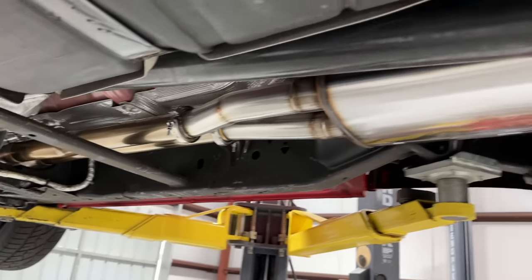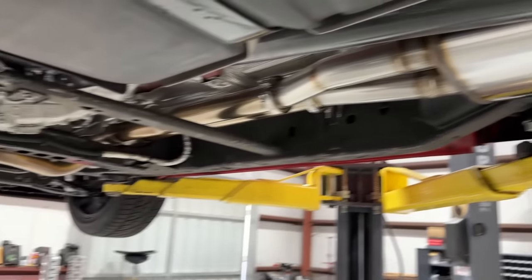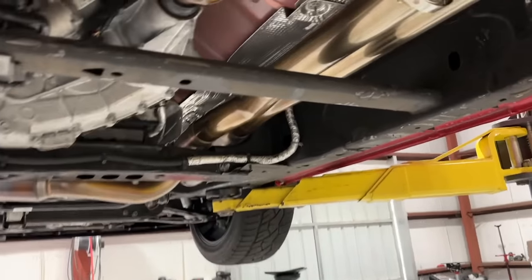All right, so we're dialed in. It's going to sound a little bit quieter now. It was kind of raging. It won't rattle your brain anymore. All right, beautiful. Is that a new muffler then? Yeah, we're duals, dude. True duals with an X-pipe.